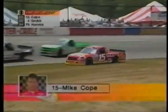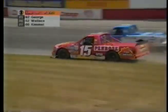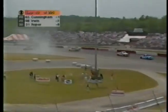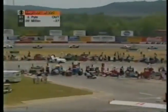Having trouble getting it going again. The two-time All-Pro Series champ now eases back onto the racetrack. But he's lost a lap. Boy, it doesn't take long here. 16-second laps at this place.